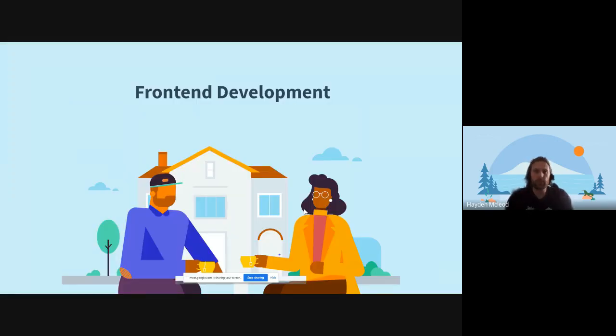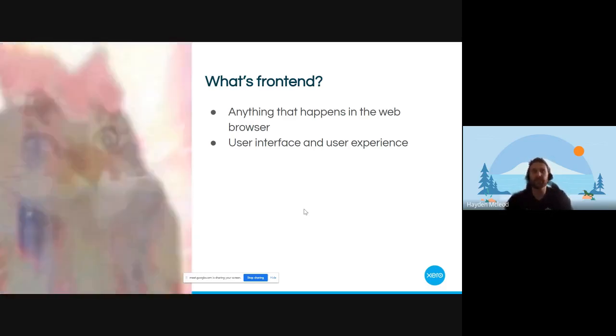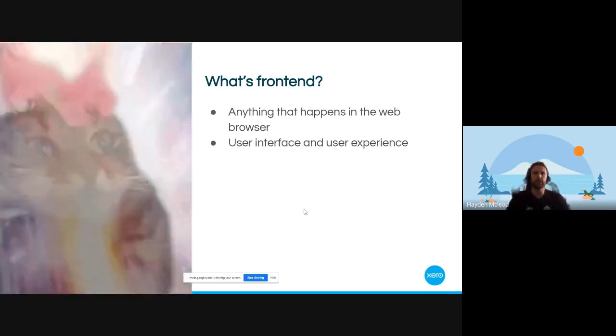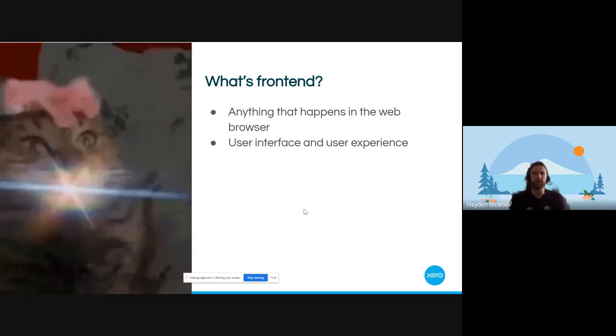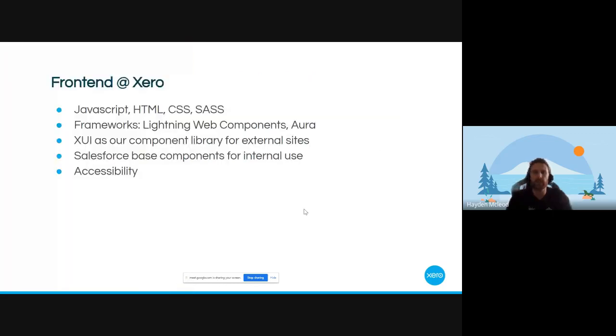So I'll go on to talking a little bit about front end now. Front end is basically anything that happens in the browser. It's the user-facing code and also the overall user experience. It's the thing that our users see and interact with directly when they visit a website or an application. So Salesforce uses industry standard languages like JavaScript, HTML, and CSS for their front-end stack, which means if you already know these things, you're most of the way there to learning to write Salesforce front-end code.